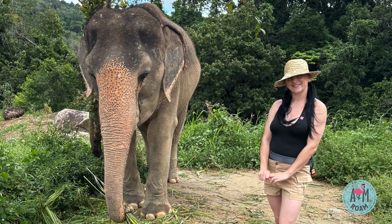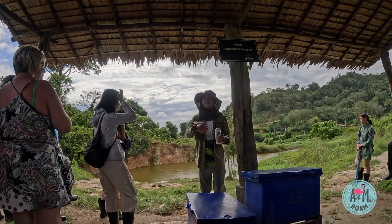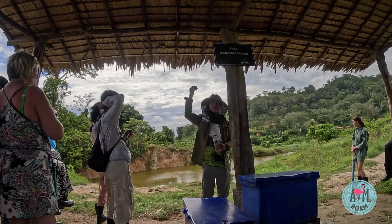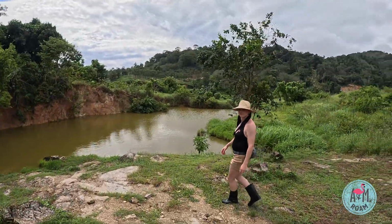After taking some photos from a safe distance, we were offered free water and we got to learn even more about elephants and how they love to bathe and cool down. What was really interesting is that each elephant seemed to take turns during this part, almost like they were giving each other their own personal space and time to enjoy the water just by themselves. It was such a cool thing to witness.